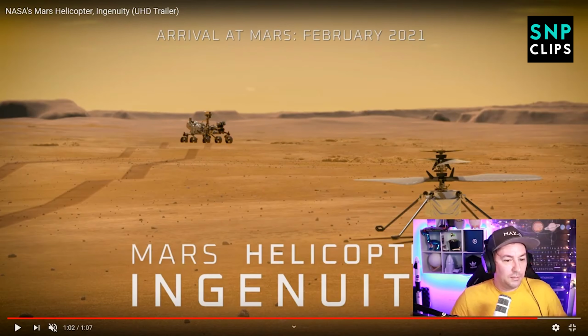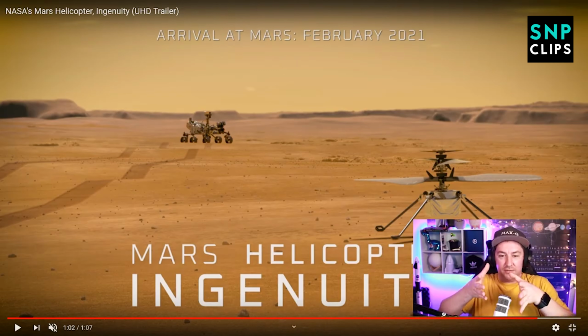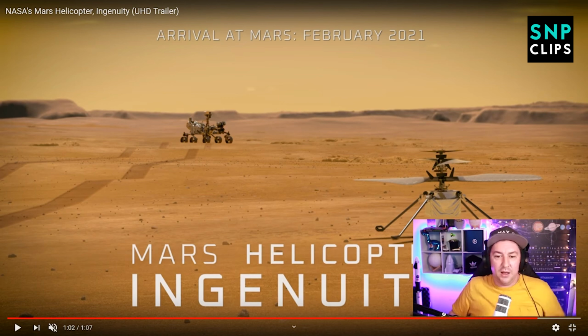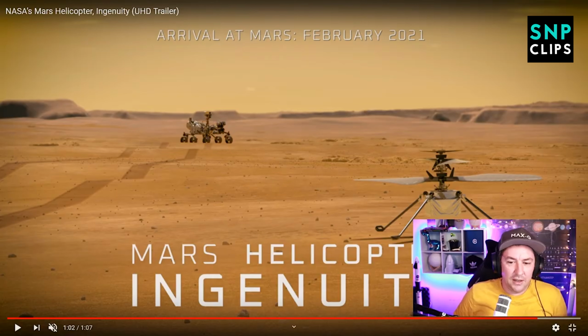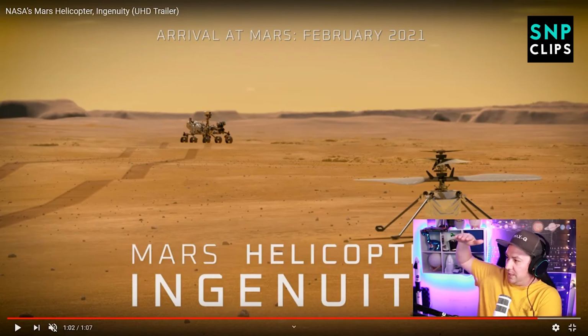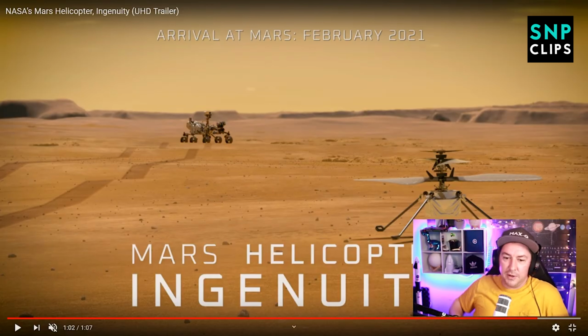Let's see. Max speed is 22.37 miles per hour. This is on their Wikipedia page. It's 4 pounds, which is 1.8 kilograms. It's 5 inches, about that big. 5 inches cube. It's really tiny. The height is 31 inches with the rotors. 31 inches is probably about that tall. Seems about right. So yeah, it's tiny.